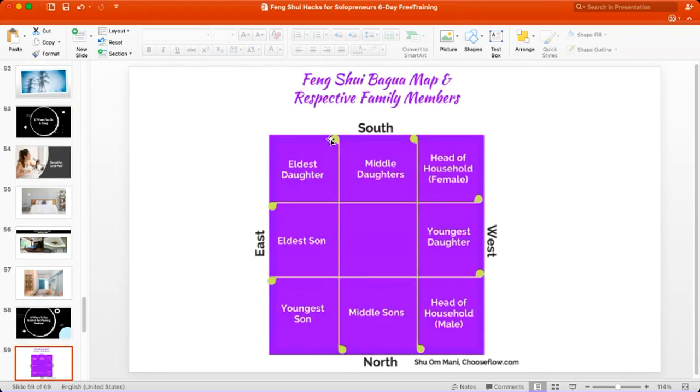So this is the Feng Shui Bagua map and the respective family members. You can screenshot this picture. This is a permanent Bagua map, meaning it would not change every year. So the southwest sector of every house represents the female head of household. And the northwest of every house represents the male head of household.